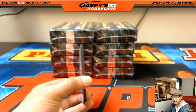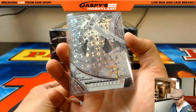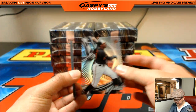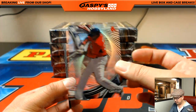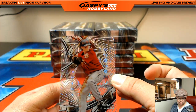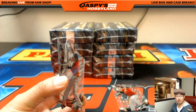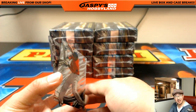Nolan Arenado, TJ, Rockies. That is officially yours. Sorry, man. TJ, who's been waiting patiently all day for this break. Nolan Arenado, on-card autograph. That Rockies offense, kind of scary. Adam Jones, Giancarlo Stanton, David Ortiz, nice. Craig Biggio for the Astros, Darren McKenzie. David Ortiz, so that's the grass one, which I think is just pattern 3 nowadays. Yeah, pattern 3, grass. I think they used to be base in 2015 maybe.